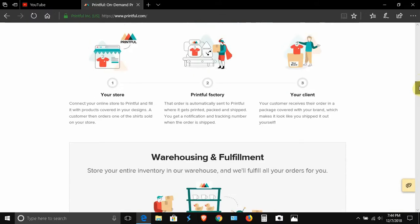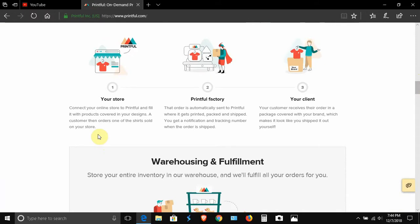You just open up a store here, and then you have to have some other online stores to connect to Printful. You can't just sell from Printful. You have to have something like an Etsy, eBay, Amazon store, or Shopify. So you better set up that account first, and then go to Printful and open up a store, create an account.